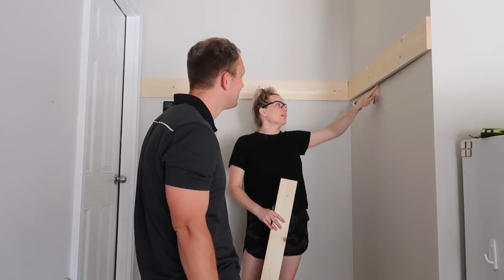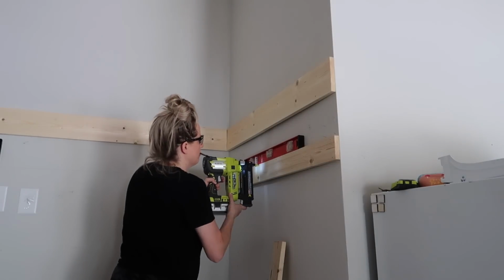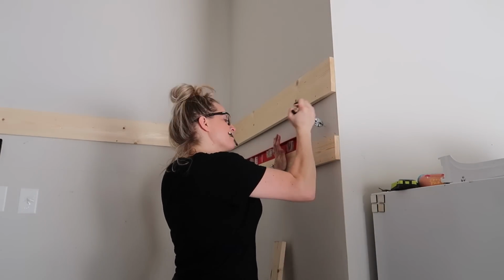No, that's not what caulk, that's not. Oh my goodness, Michael and his, that's what caulk is for. I'm like, yeah, no, that is not a good idea.